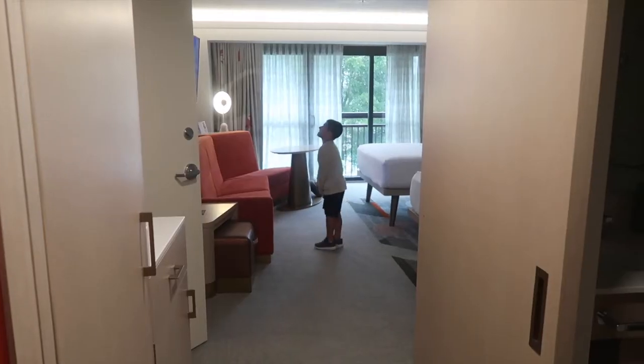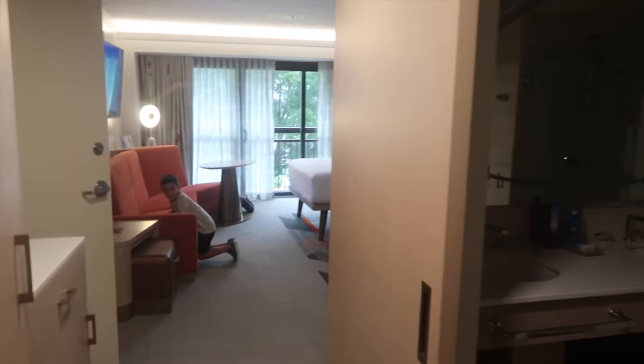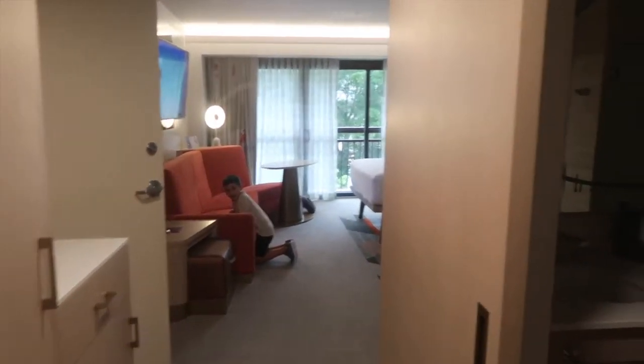We are staying somewhere new. We are at the Contemporary, which is a first for all of us. None of us have stayed here, so we're very excited. We just got to the room, so let me show you around. Welcome to my room. Whoa, we are staying at a new resort, the Contemporary, so let's take a look.